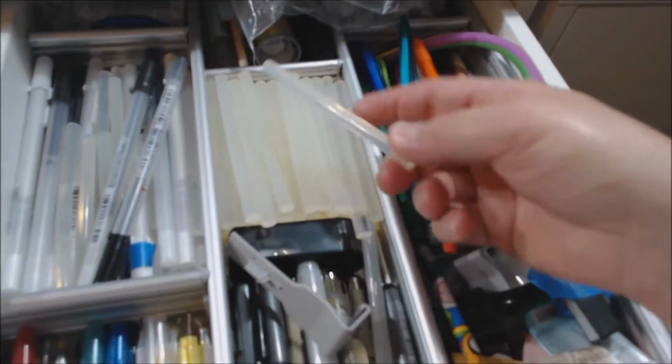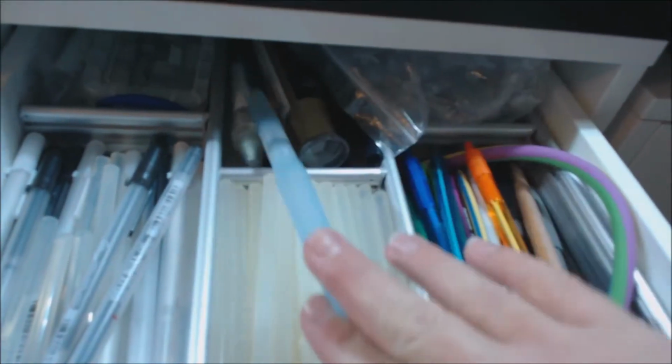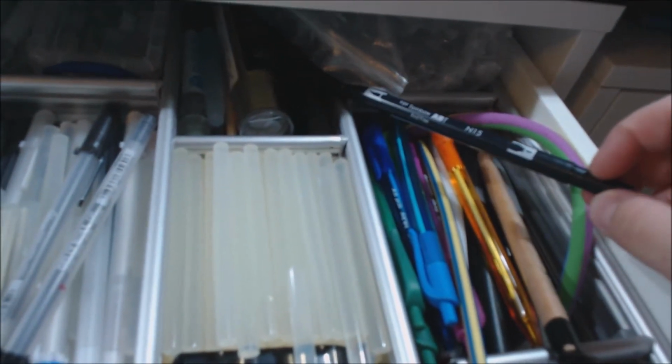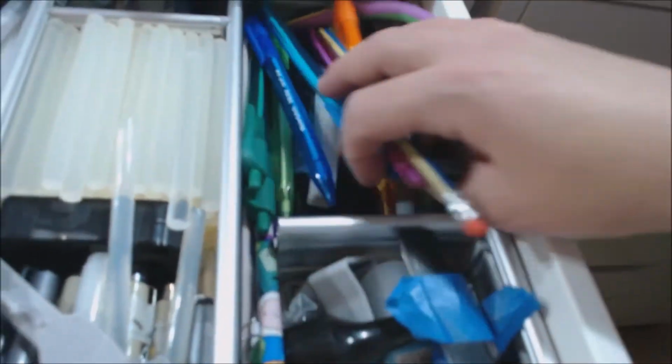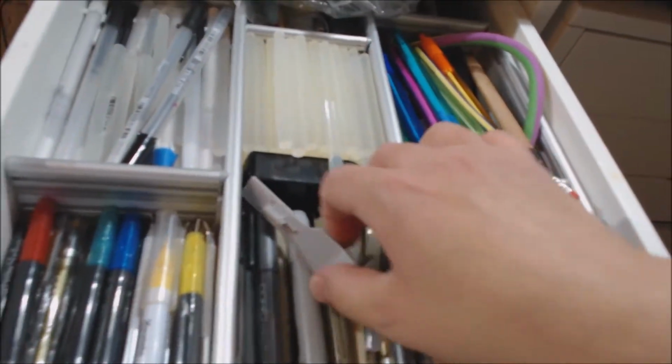That's a boatload of glue that you put in glue guns. So the stuff at the back, there's quite a lot, but it's stuff that I don't use very often. So, for example, my quick stick tool, or my pen tool, watercolor brushes, Tombow pen, little random things, a few markers that I don't use very often, and here maybe, you know, all the pens that I use on a regular basis.